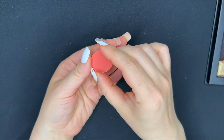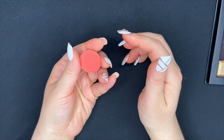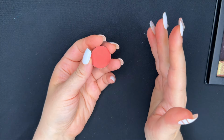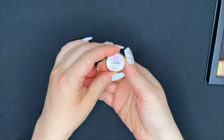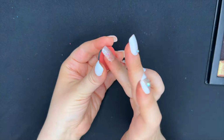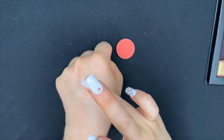I'm kind of trying to use different variations of coral because I thought it would go amazing with some of the shimmers that I picked. You're gonna see them in a minute. And this one is actually from Glam Shop. I'm gonna try this, but I'm probably gonna butcher it. It's a Pieprzny. Such a beautiful coral shade.